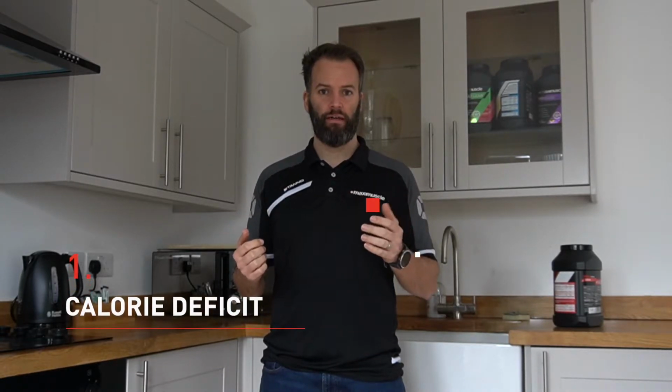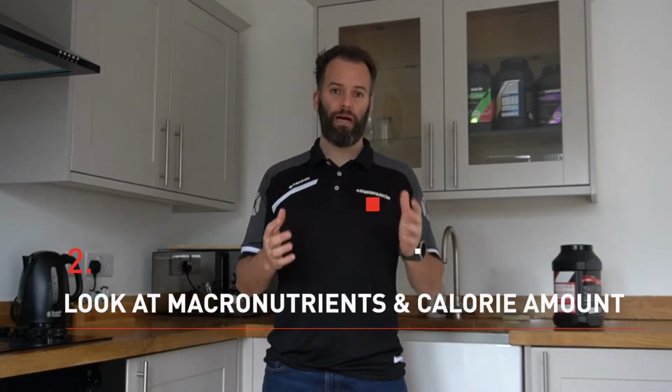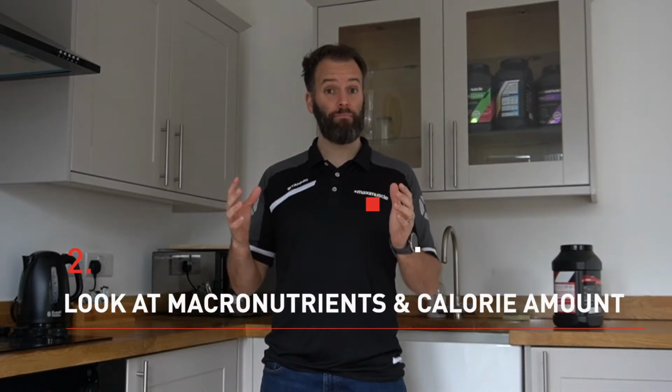The first one, tip 1, is calorie deficit. It's really important that when you're trying to lose weight, you're trying to basically get the body to use the stored energy that it has. In order to do that, you need to be on a calorie deficit. That's not only reducing the calorie intake that you're having, but also exercising more so you're burning more of the energy that you've got. A calorie deficit is the number 1 thing that you need to think about when you're trying to lose weight.